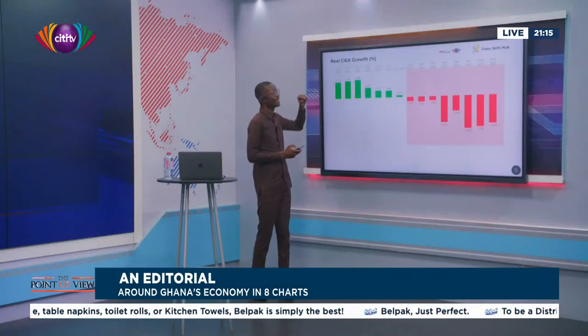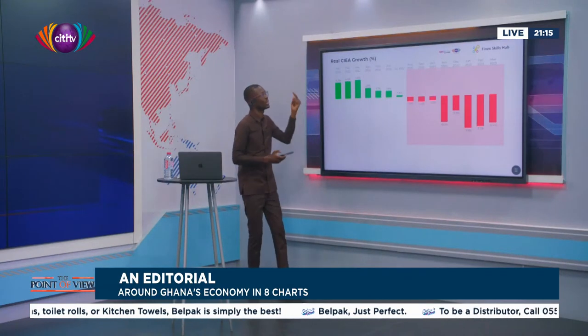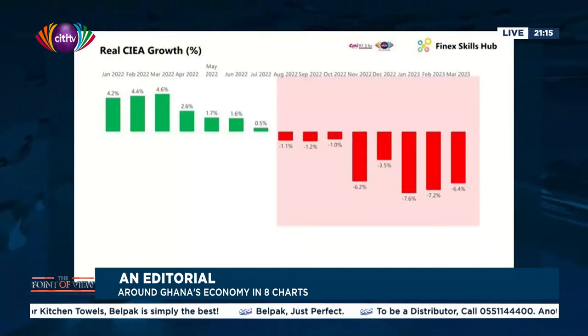January, and again, this is a comparison year-on-year. It's a year-on-year figure. So 4.2 means that real composite index of economic activity for January 2022 is 4.2% better than it was the previous year, right? So February, 4.4 better than the previous year. March, 4.6 better than the previous year. Then it starts coming down.